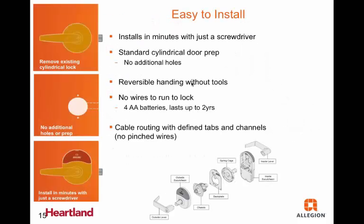So this is what I mentioned on the ease of installation. It'll install into a standard cylindrical prep. So unlike other locks where you have to drill additional holes, whether you have a standard prep for new construction or you're retrofitting an existing mechanical lock, it will install into an existing prep. And also, the routing, as you can see, of the cables and so forth, a very simple design for ease of installation. So we think that's a big innovation as far as installation.